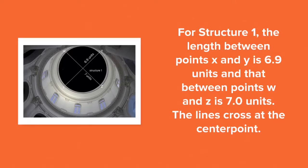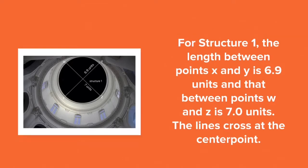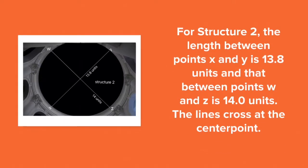For structure 1, the length between points X and Y is 6.9 units, and that between points W and Z is 7 units. The lines cross at the center point. For structure 2, the length between points X and Y is 13.8 units, and that between points W and Z is 14 units. The lines cross at the center point.